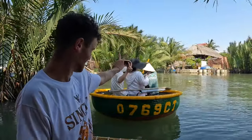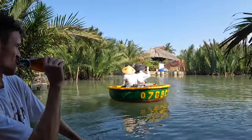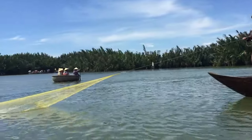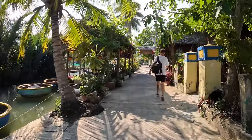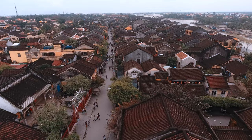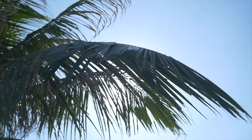It was our tour guide that really topped off the experience. He made it so funny. Although it was a little touristy, it's definitely something worth doing if you're in Hoi An. We then headed to An Bang Beach to chill and watch the sunset before we take on the Hoi An Pass tomorrow. Just me and Soph and our little 125cc moped.